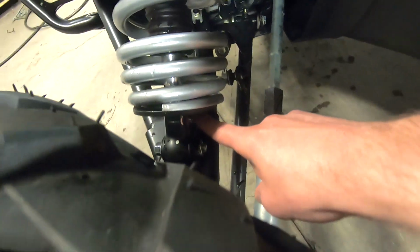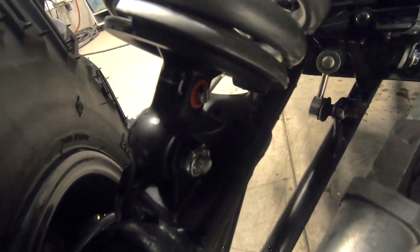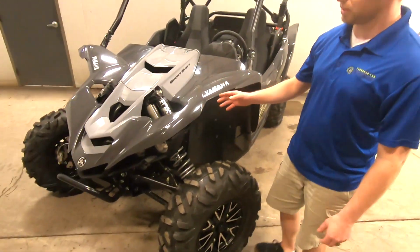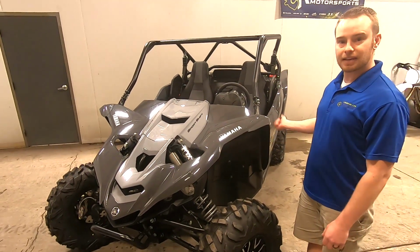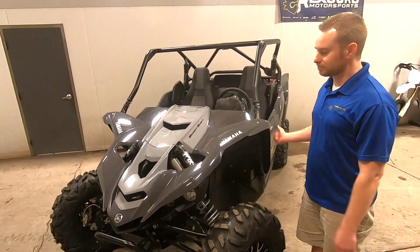you've got rebound adjustment. You can see right here where my finger is, the rebound adjustment. So you can dial in and out these shocks in all of the ways that you can with a motocross bike. So high and low speed compression and rebound adjustability on these Fox 2.5s. Now you've got 16 inches of suspension travel on the front, 17 on the back. So this thing's ready to eat up everything that you can throw at it.